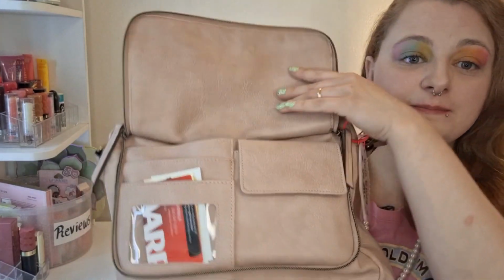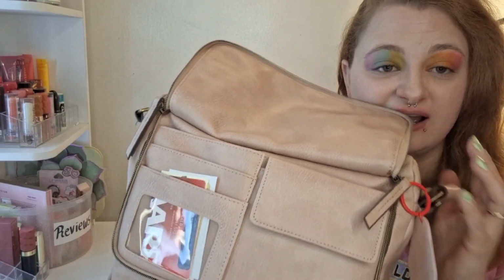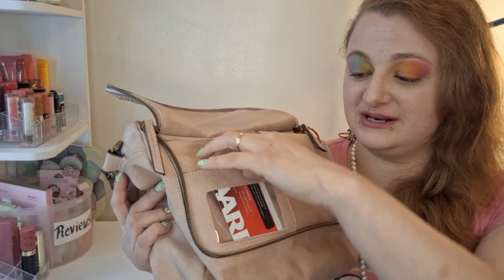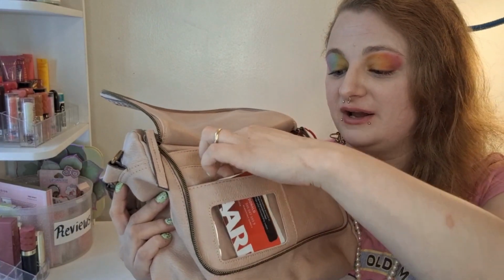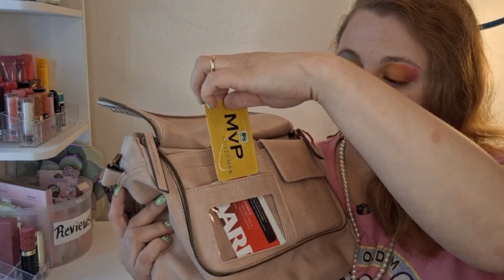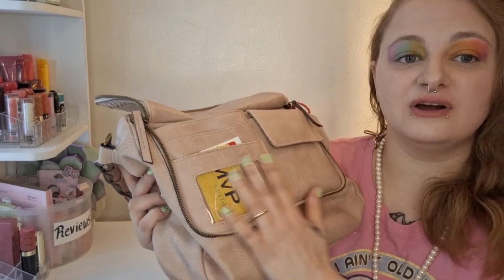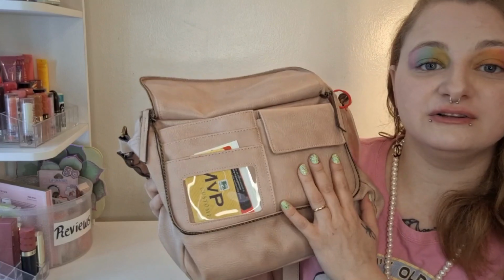So if I open this up, there's a wallet right inside of this purse. I've taken most everything out because I put it in my other bag. There's an AARP card. I really oughta, here. There's an MVP card right there for Food Lion. So I love this because I have not lost a wallet this year. It's built right into the front of my purse. So I just leave this open.